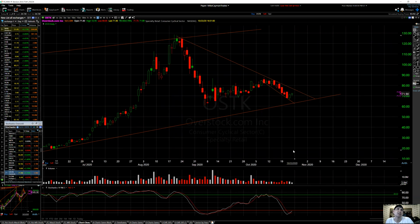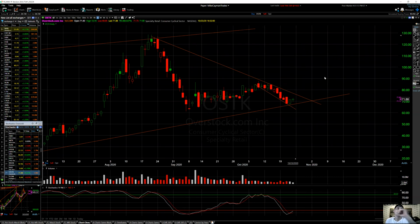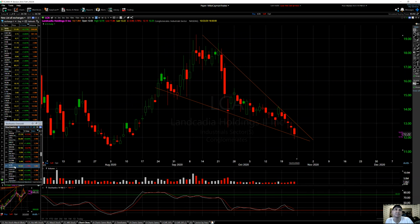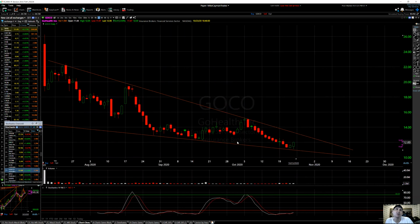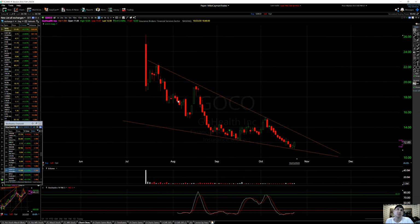OSTK crossed over in stochastics. This is trying to move as well. Guess I can put a line right here. FLDM doing nothing. LCA still in the wedge down. GOCO, GoHealth. This is a wedge since its IPO in July, getting tighter and tighter. See how tight this wedge is here.